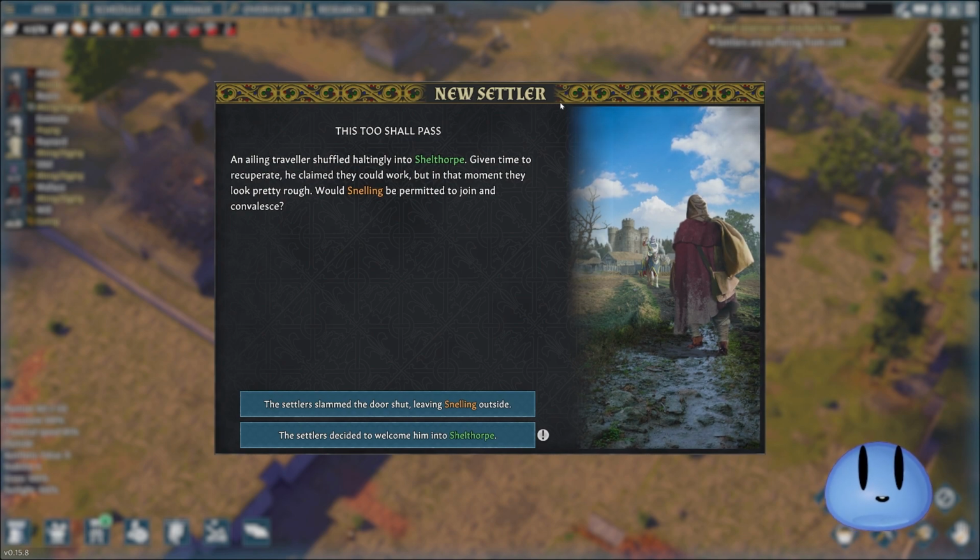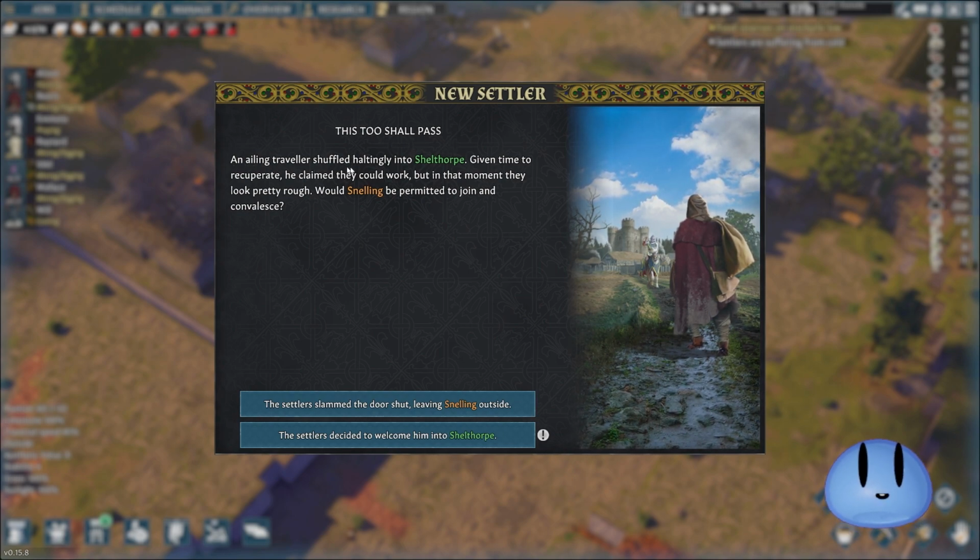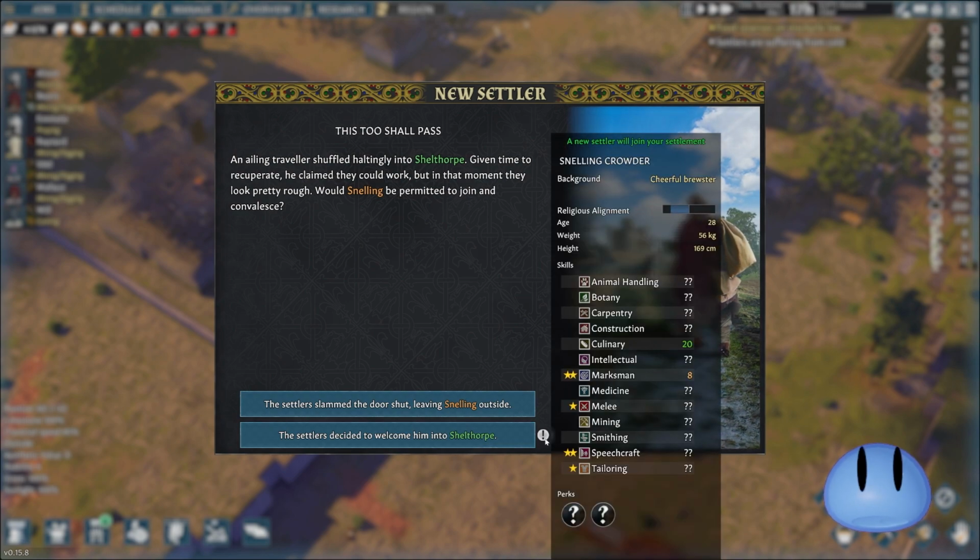New settler. Ooh, this too shall pass. An ailing traveler shuffled haltingly into Shelthorpe. Given time to recuperate, he claimed they could work, but in that moment, they looked pretty rough. Would Snelling, that's an interesting name, be permitted to join and convalesce? I think so. Let's see, what are the downsides to saying no? Nothing. What are the upsides to saying yes? We get a new person.